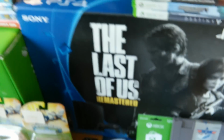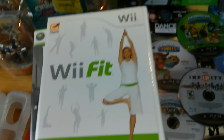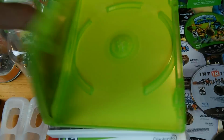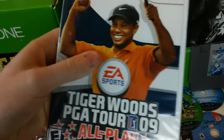That is so cool. Wii Fit is in here. It works. This game usually always works. I have like a bunch of these balancing pads too that I've found, so I always test them with that. We have Guitar Hero 3. Legends of Rock is in here as well. It works. Fable 3, I don't remember. Nope, not in there. We have this game, brand new. Tiger Woods PGA Tour 09 All Play. Brand new in the Hall of Fame. Freaking sweet. Obviously, it works.